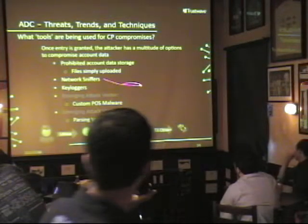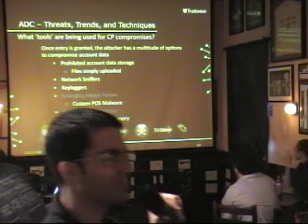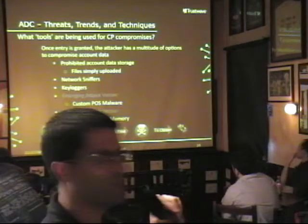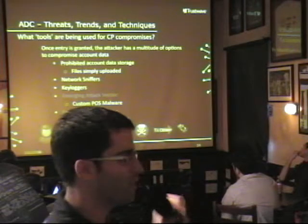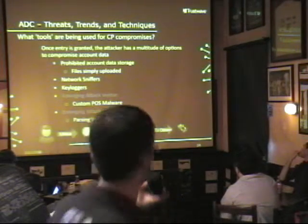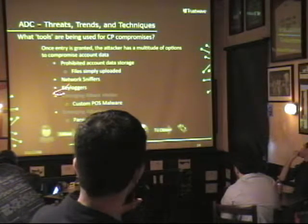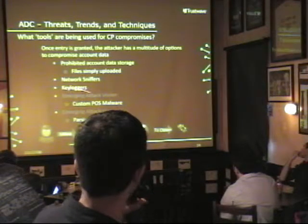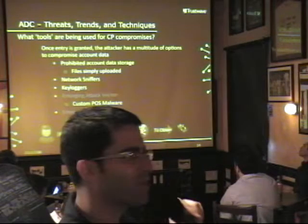When it's a little bit more complex, we're seeing network sniffers. So they get onto the system and they're installing sniffers on the back-of-the-house server. And like I mentioned in the architecture, the front-of-the-house systems are sending the data in the clear out over the network. They're able to sniff the data right off the wire. It's rather easy. With the new emerging trends that we're seeing, keystroke loggers, even though it's sort of an old technology, are actually being used quite often now.